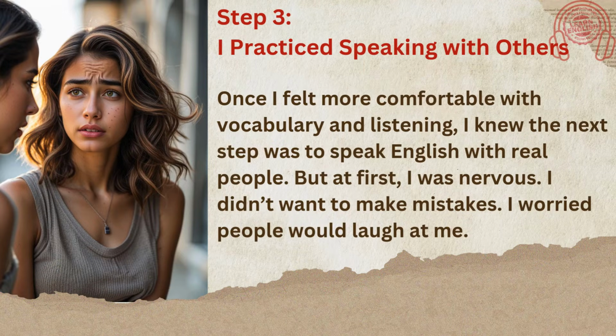Step 3. Practice speaking with others. Once I felt more comfortable with vocabulary and listening, I knew the next step was to speak English with real people. But at first, I was nervous. I didn't want to make mistakes. I worried people would laugh at me.